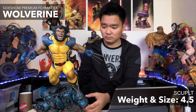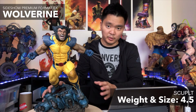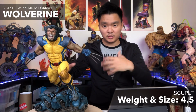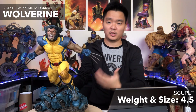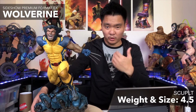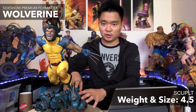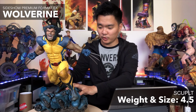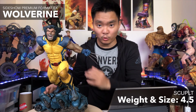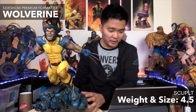For weight and size, I'm also giving this a 4.5. I do wish it's a bit heavier, but for its size, it's good. It's really nice. I like how heavy this one is at the moment. I just want it a bit heavier with Wolverine, not just the base. I think the base has most of the weight. I wanted Wolverine also to have that weight as well. So that's why I'm giving a 4.5.